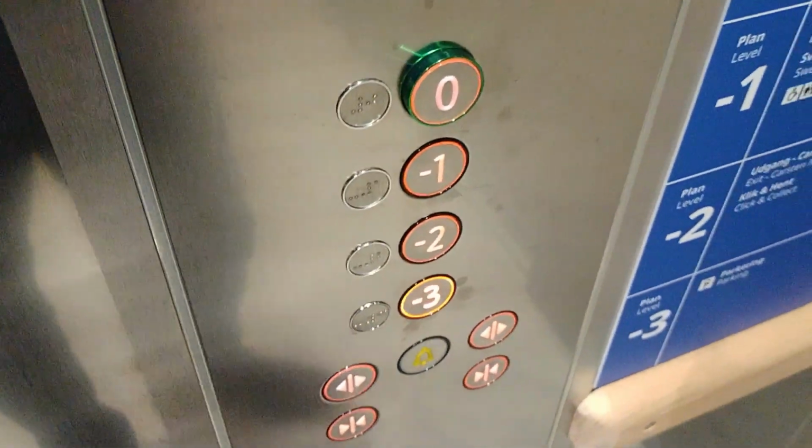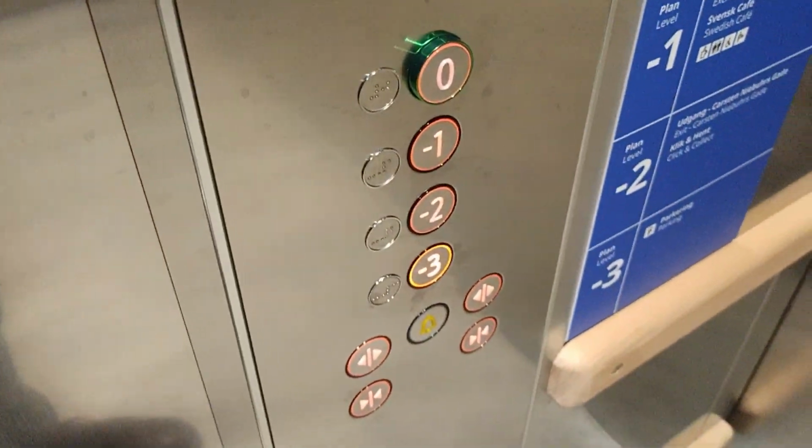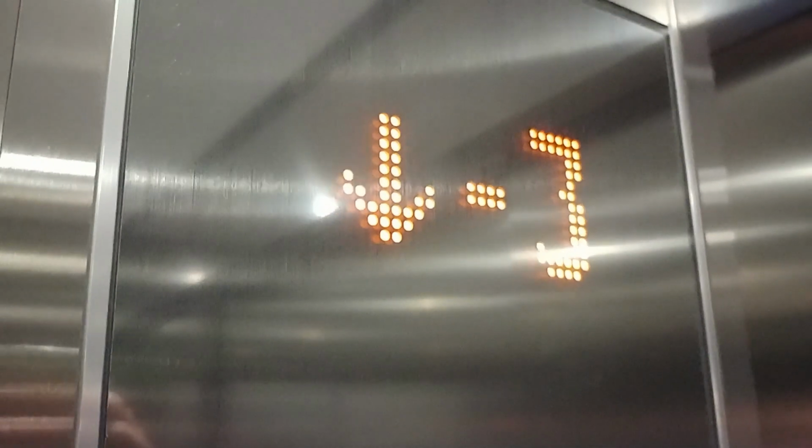This is the lift at IKEA car park in Copenhagen. It's another Kone lift. Capacity 33 persons, 2,500 kilos. Year made 2022. Big lift. Giant lift with a Kone transeyes.